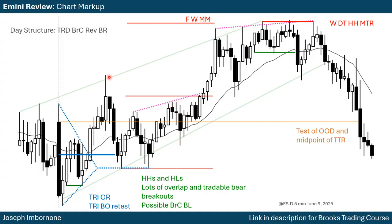The odds are there are sellers at a new high rather than buyers, like there would be strong buyers at a new high in a strong bull trend. So if it is a bull channel, the odds are there are sellers at a new high.